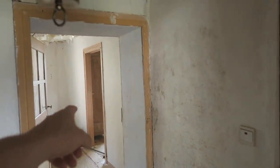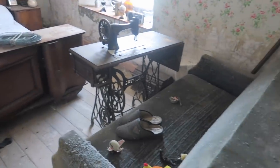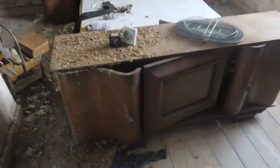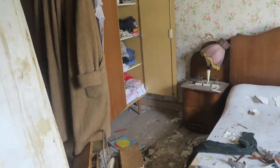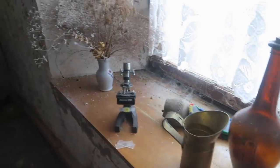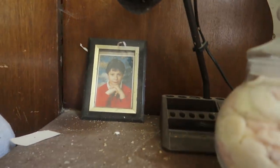This is actually the sleeping room where the creepy doll is. Whoa. This one is actually the best here, in my opinion. Another one. Even the clothes are still in that closet, with the jacket, probably from a woman. Telescope. Check this other picture. I think it's from a kid.